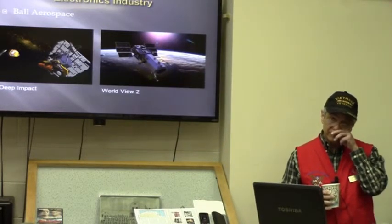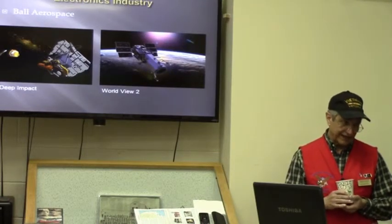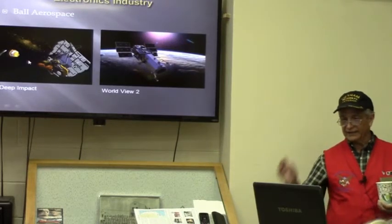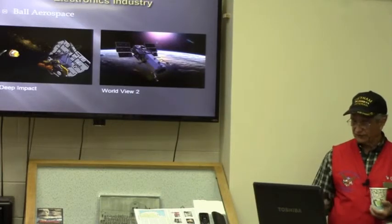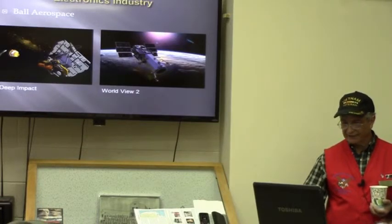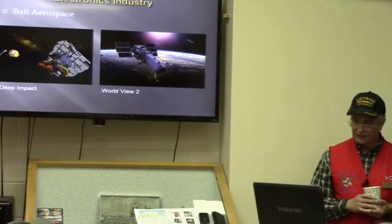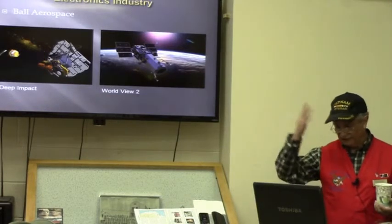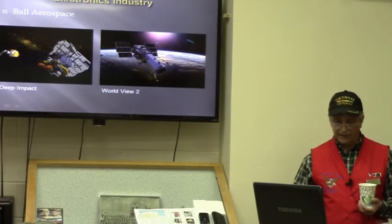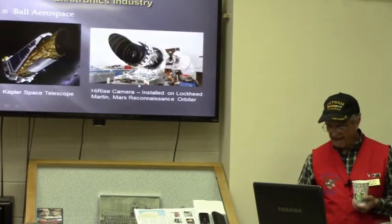We at Ball designed and developed four generations of WorldView satellites for Digital Globe, and that's one of them. And then the other things that I got my hands on besides WorldView 1, WorldView 2, and WorldView 3 was Deep Impact. That was the one that chased the comet back in 2005, and that was about 80 million miles out. And the impactor part of the satellite caught up with the comet on July 4th, 2005. That was fun.